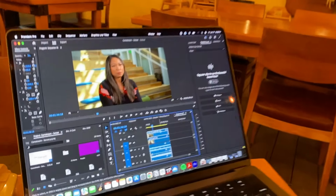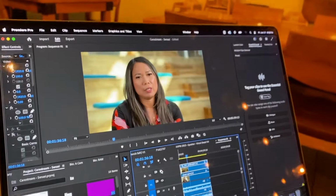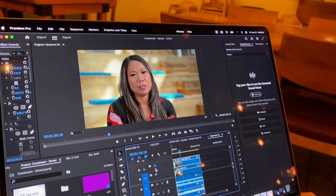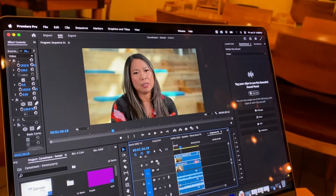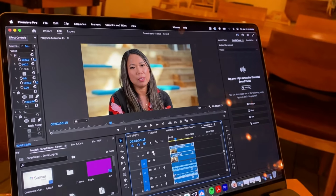So this is how close we ended up getting them between the two cameras. You can see, yeah, that one's less saturated. So Nick popped a quick little grade on.